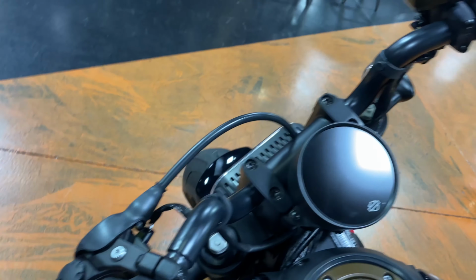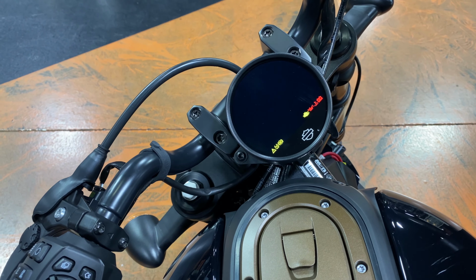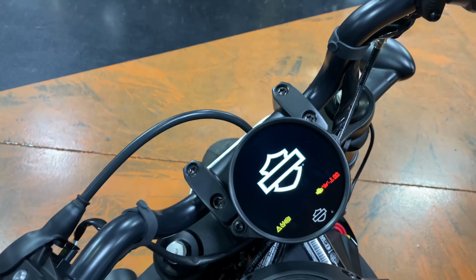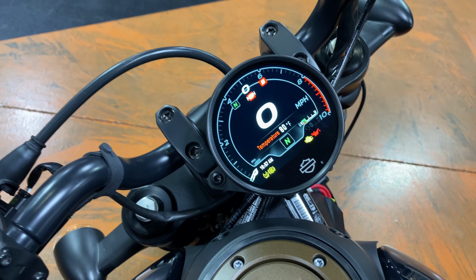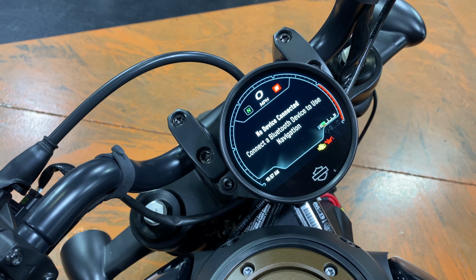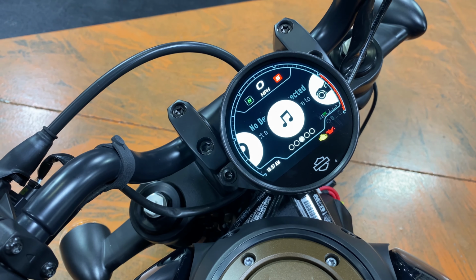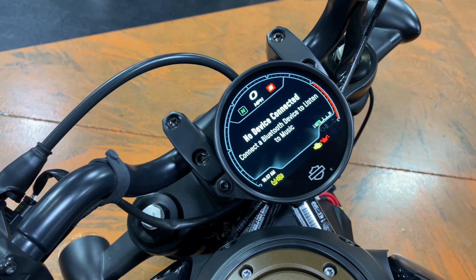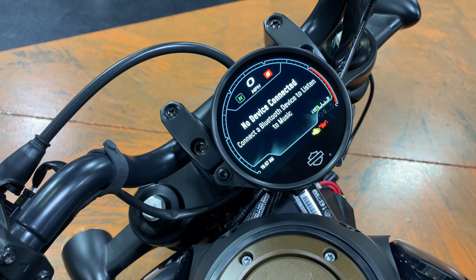Now, one of the big things I need to point out really quickly is this LCD display that they've done on this bike. Tons of information. So this bike has ride modes. There's also all kinds of things you can shuffle through. You're going to have your phone hooked to it for most of these. As you can see, navigation is not going to work without your phone. Music, same thing. And the music has to be played through your headphones or something. There is no speaker on this bike. I know that's confusing for some people.